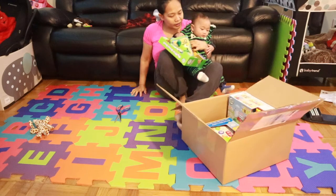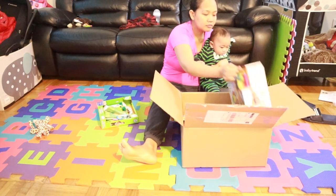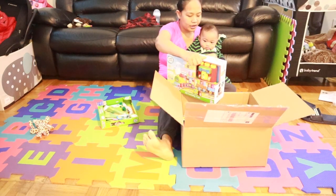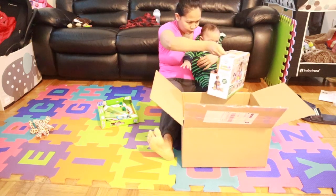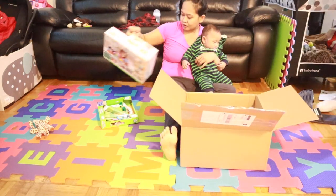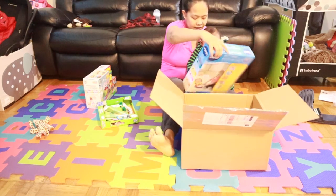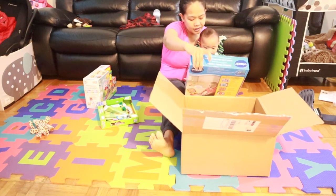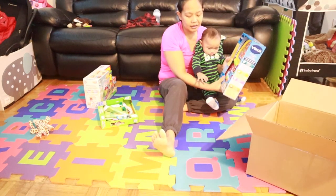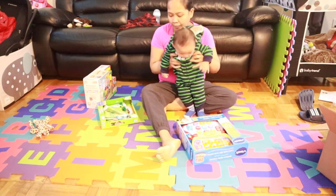So there you go, Kadi has new toys, which is this is the counting train. Wow, Kadi has a counting train. And this is a Baby Brilliant laptop, good for 6 to 36 months, which Kadi is already 6 months this time. Wow!